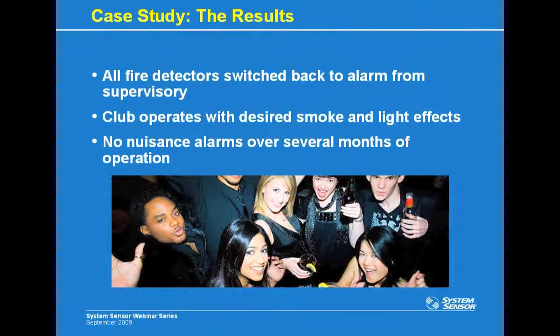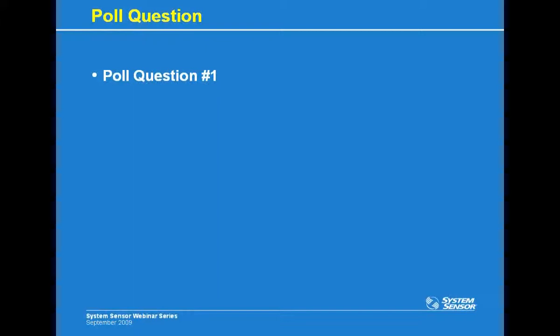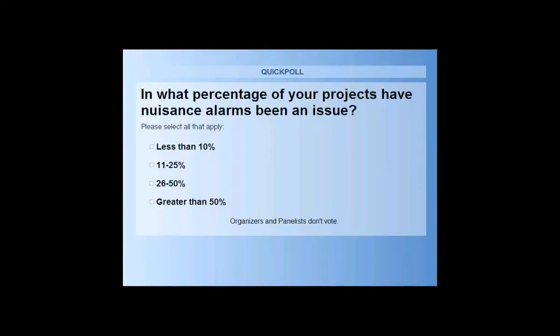So I think, yep, at this point we take a little pause, and David's going to introduce our first poll question. You bet. Thanks, Todd. So the question is, in what percentage of your projects have nuisance alarms been an issue? If you could select one of those categories, I know it says all that apply, but if you would just please select one: less than 10%, 11 to 25%, 26 to 50, or greater than 50.